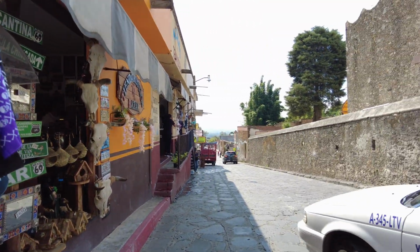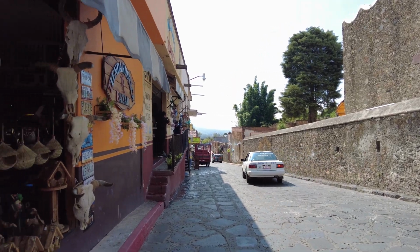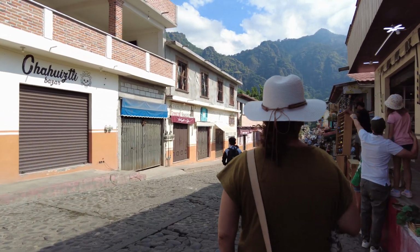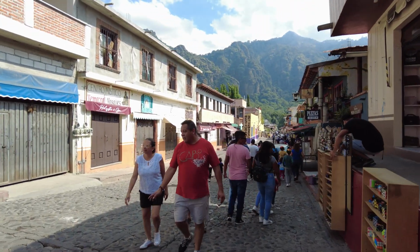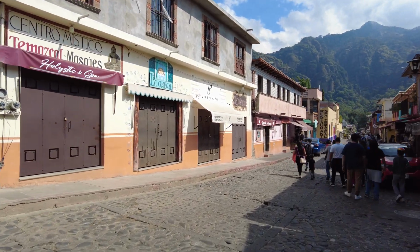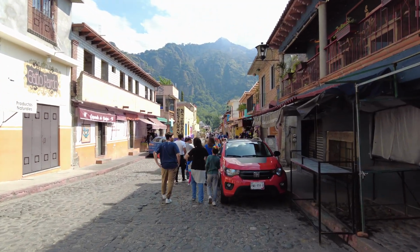You can see the streets, like stone paved streets, and now it smells like incienso. It's a scent usually used in pre-Hispanic rituals. I don't know what the word would be in English, but it's like a yellow kind of stone or wax. It smells really, really nice.